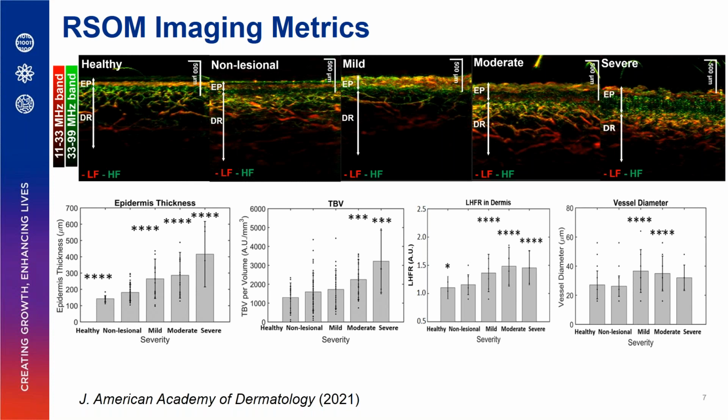Similarly, about 50% increase in LHFR metric, which we calculated between healthy compared to moderate or severe case of eczema. Notably, there is an increase in vessel diameter in the eczema subject, which is about 35 to 40 micron compared to non-lesional or healthy subject, which is about 25 micron. But there is no significant difference between mild, moderate, and severe eczema in the case of vessel diameter.